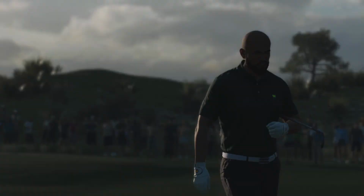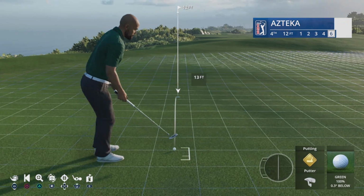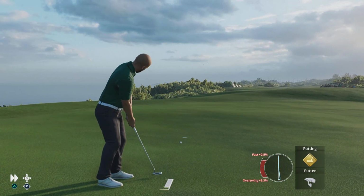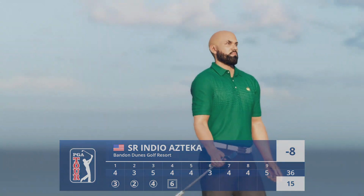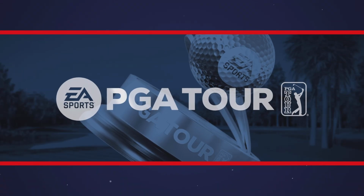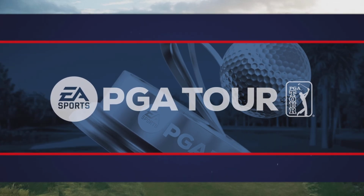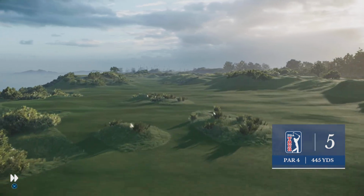Okay, that's acceptable there. He has a 12-footer here. Yeah, that one on target, though it is in for double bogey. He'll fall back to 8 under par. On now to the number 1 handicap hole on the course. That is the 445-yard par 4 fifth.